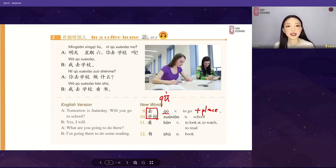And if I want to say don't go somewhere, I just need to put the negative word 不 before 去. Then we change it to second tone because of the tone sandhi of 不, which changes when it is before the fourth tone. So it is 不去. Try to say don't go to school. It is 不去学校, 不去学校. Okay, very good.